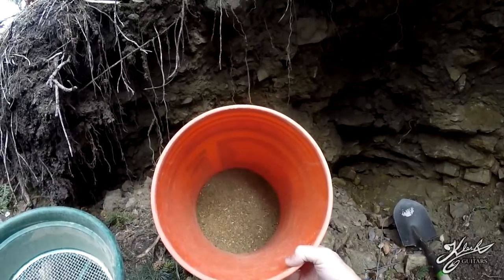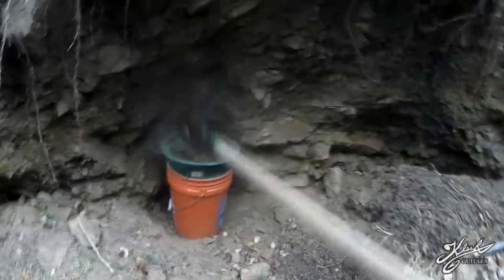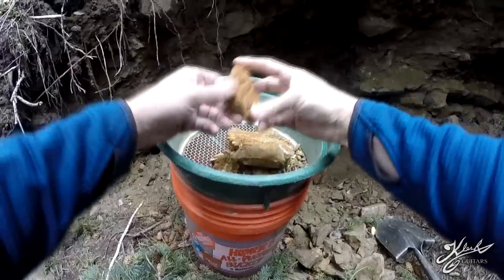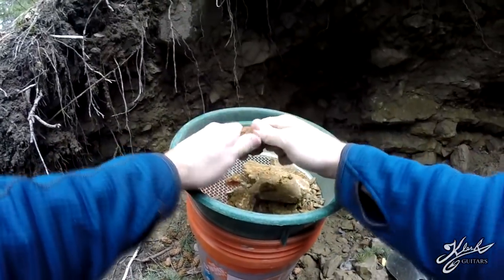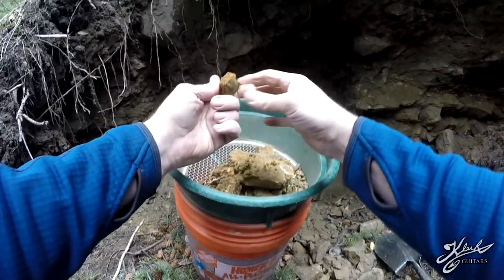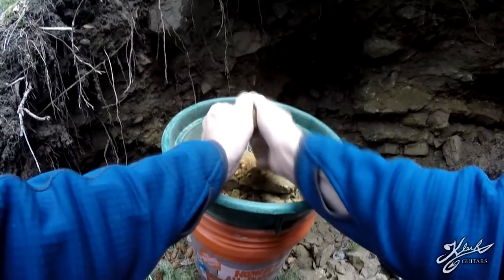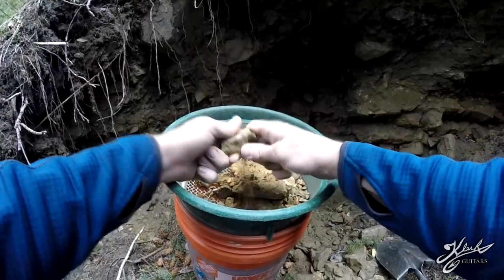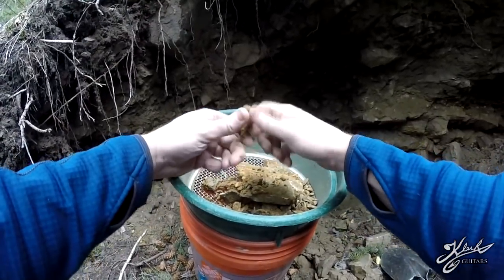Got a long way to go. All right, we're making some progress. Got about a half a bucket of classified stuff. A lot of it's real loose. You can kind of just break it up with your hands. You don't want to lose this stuff. You want to make sure you're bringing that stuff with you, because that's where the gold likes to hide. Because even though you're classifying it, doesn't mean that everything's a rock. It could be a lump like that full of gold.